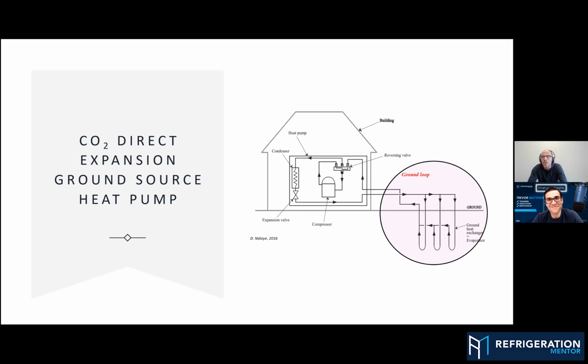So after my PhD, I started doing research on different refrigerants in ground source heat pump, and then we found that CO2 is a good option to be used for ground source heat pump, and it's been almost 10, 12 years working on that, and we published many articles on that subject. Most probably I'll try to summarize that in a few slides for you today. And of course, they are all available. People who are interested, I can even send them a copy of those to get more information about the project.